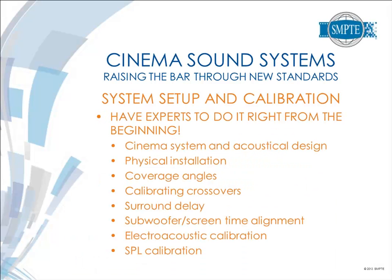And the big mantra is set the system up from the beginning, let an expert do it right, and from then on you're going to have a lot less trouble. Somebody's got to figure out the cinema system, design the acoustics, install it, figure out the coverage angles, calibrate the crossovers, put in the surround delay, the subwoofer and screen alignment, the electroacoustic calibration, and SPL calibration. Definitely leave it to an expert.